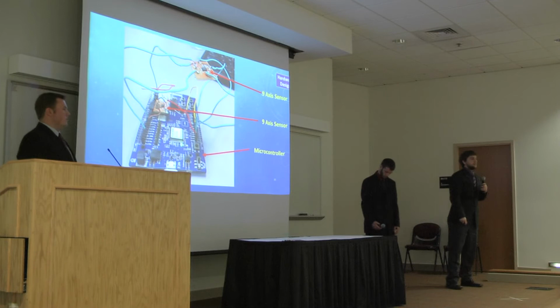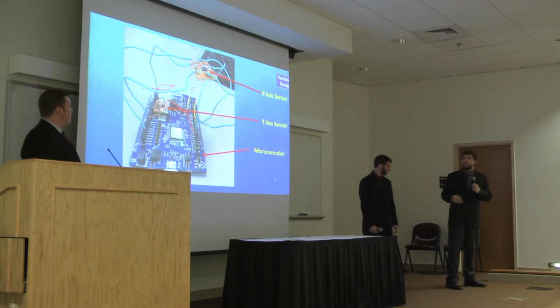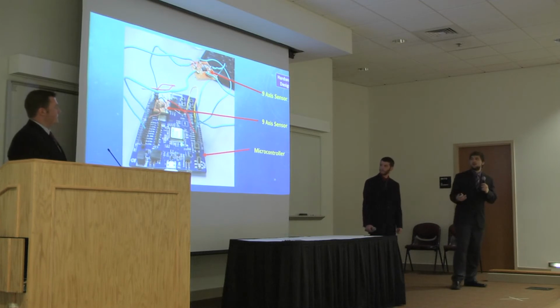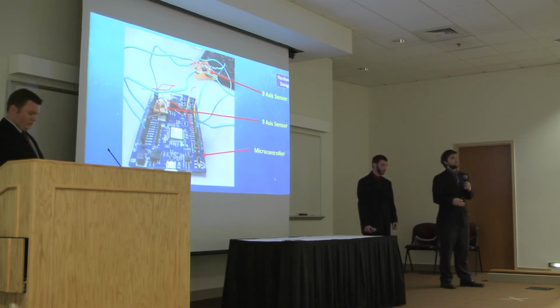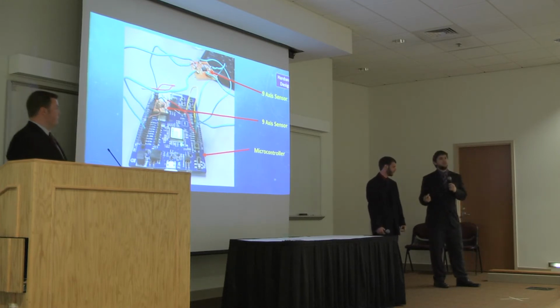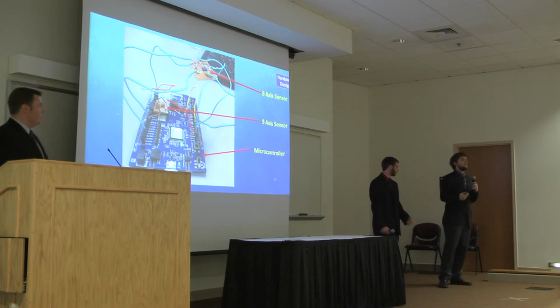So this is our setup right now for testing. We have our microcontroller and our 2 9-axis sensors. Those 2 sensors are wired directly to our microcontroller so that we can make sure the data we're collecting is correct. And I'm going to hand it off to David. He's going to talk about our GUI and our results.